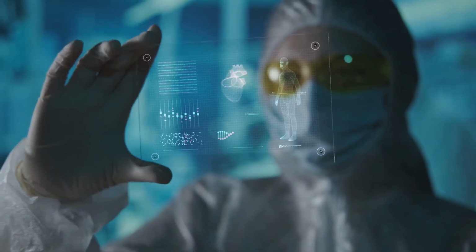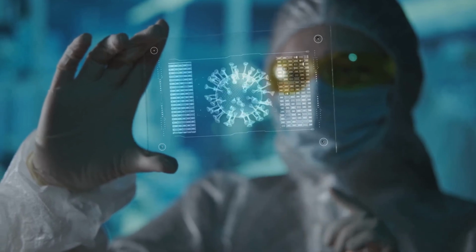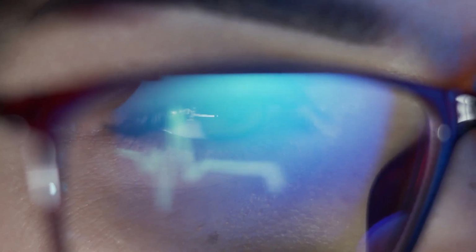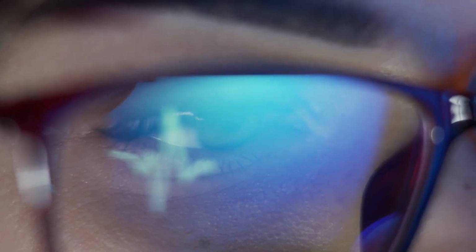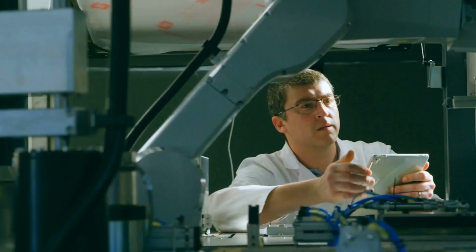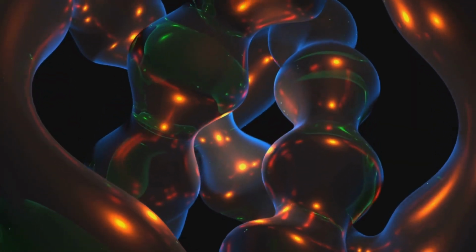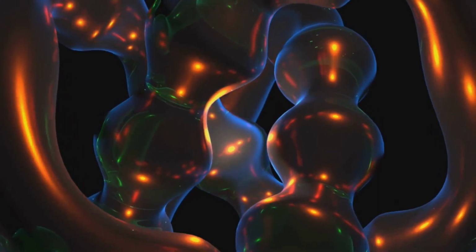First, let's clear something up. When we say invisibility, we're not talking about becoming totally undetectable in every way. We're talking about optical camouflage, tech that tricks the human eye or cameras into thinking something isn't there. So how does that work? It's all based on metamaterials, special engineered surfaces that can bend and manipulate light in unnatural ways.